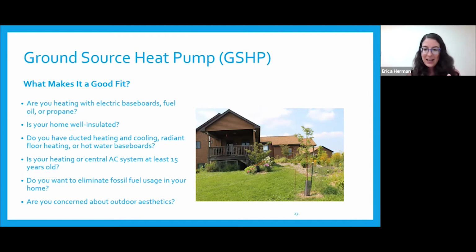This image here is again of Paul's house, and he actually got really creative. We're going to be chatting with Paul and one of our contractors later, so this is just a sneak peek before their showcase on September 1st. If you see their garden and the strip of land, that's actually where the lines were laid for his ground source heat pump system. And he just turned it into a garden. So that worked out well for him.